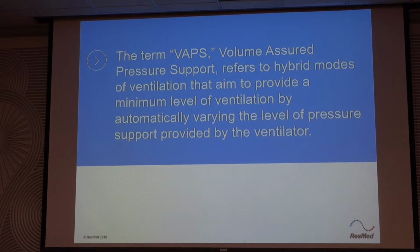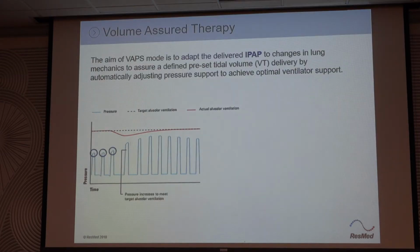Hybrid modes that you can guarantee the volume, using pressure support because it's more comfortable, but now you're guaranteeing a volume. So it's been used a lot more, and it's probably on a lot of the hospital vents too. And again, this is what we do in our machine, which is iVAPS, and then Philips is AVAPS.